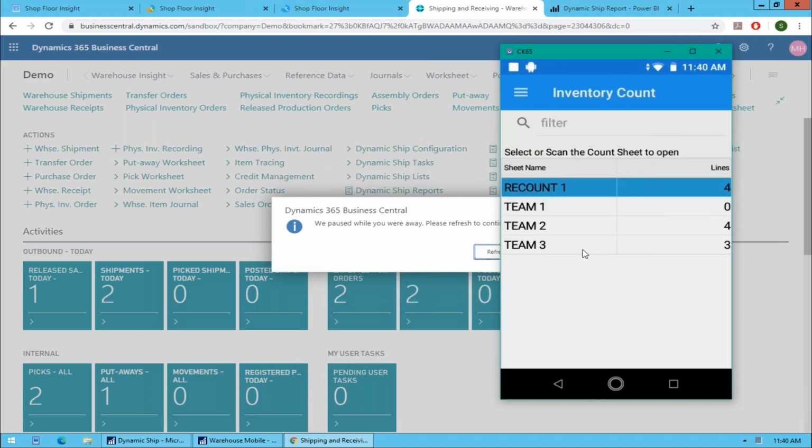We really have 3 different ways we can count. One is ad hoc, where I can just pick up a scanner without going to Nav or anything else, go out, scan my barcodes, review the discrepancies on the device, and actually post it from the device. So I don't have to go into Business Central to do anything.